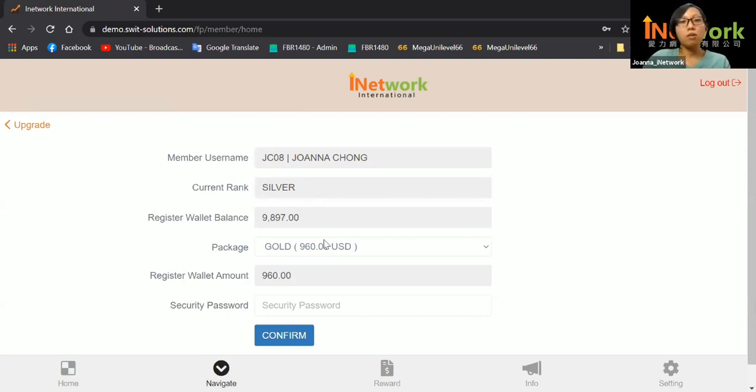Okay. And this register wallet balance is my own register wallet balance. It's not this member's register wallet balance. This is my own wallet. So this amount here, if I upgrade to gold, this 960 will be deducted from my wallet here.